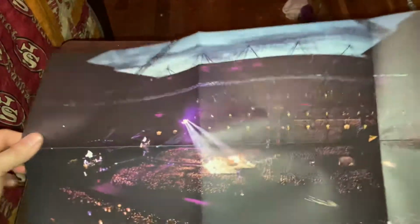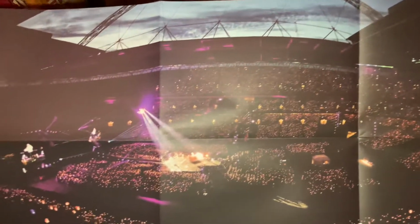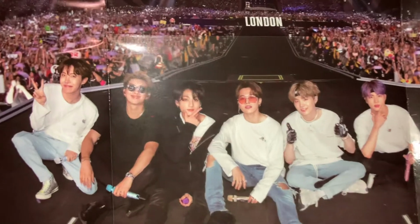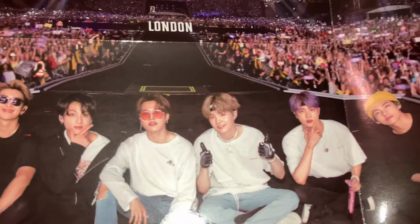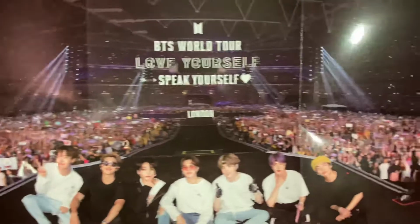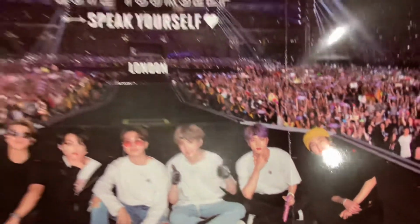This side shows the stadium in London. Wow. That is amazing. Look at all the fans, all the army there. Whoa. And the other side is the boys on stage with the fans. Wow, that's awesome. Oh, I'm so happy that they're getting all the love and attention. They deserve it. They've worked so hard. It's a nice poster. I like that.